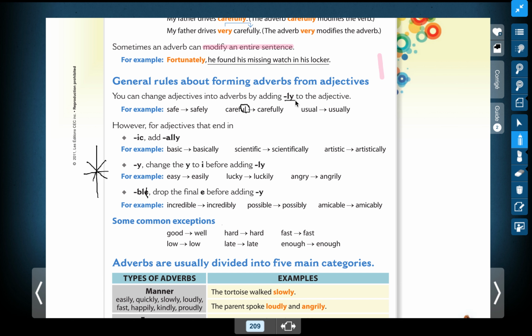There are exceptions because some adverbs are actually completely different. Kind of like when you study your regular verbs and they're completely different. These ones you need to memorize and know by heart. Good becomes well. That one is completely different. But take a look at all the other exceptions. They just stay the same. Low becomes low. Hard is still hard. Late is still late, and so forth. So that's easy to memorize. But you just need to know that these ones stay the same.